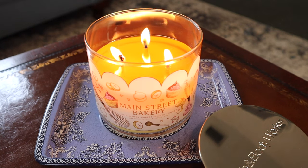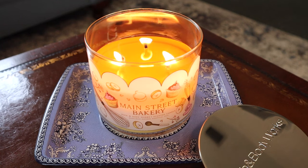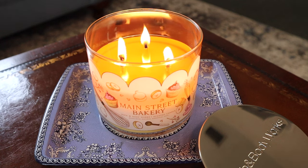I would say the first hour or so it's actually quite light, and then it maybe builds up to like a 3 or 4 by the second into the third hour. I put it in a smaller bedroom and I can smell it a little bit more, but it's very much in just the light range, which blows. I wish it was much stronger.